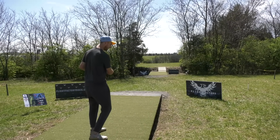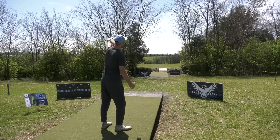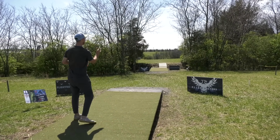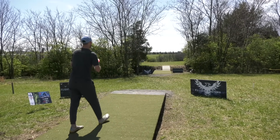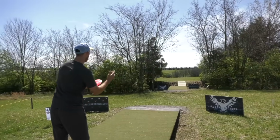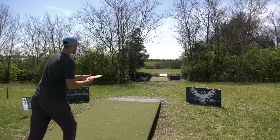But for me, we have a little bit of left to right wind, which makes me want to lean on the forehand so that way I can throw it out, flex it, and then let the wind take it kind of around the corner. I like to use this bushy tree on the right-hand side as a reference point. I know that if I throw kind of a flex forehand just past that and hyzer to the right, then it's going to leave me in a good position. So I'm going to throw my Z-Force, a little flex, rely on this crosswind to kind of help carry it to that right-hand side.